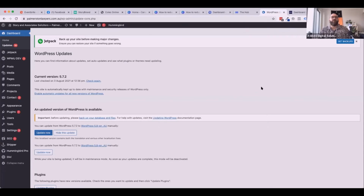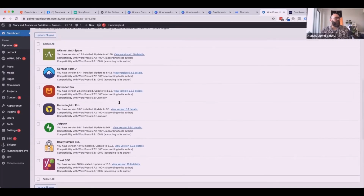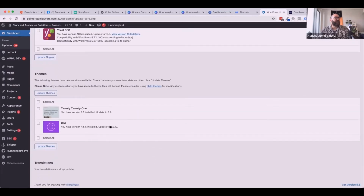And now we go on to another one, which is for Palmerston Lawyers. This is a site I did actually build under protest. It wasn't the design I really wanted to give, but you know, the client's always right. You can see there's a whole bunch of these that I've deliberately left open so we can do this. That 2021 theme is showing up again.